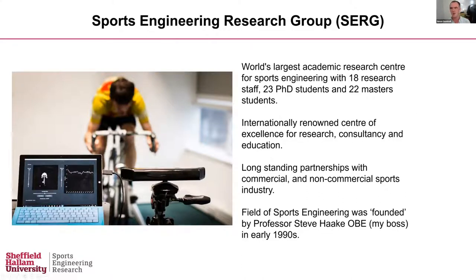Just a little bit about our research centre. We consider ourselves the largest academic research centre for sports engineering in the world. We've got about 18 research staff, 23 PhD students and 22 master's students, so a big postgraduate research community. We're involved in all areas: research, consultancy, education. In our work, we've got really long-standing partnerships with both commercial and non-commercial sports industry. For example, I did my PhD back in the mid-90s with the International Tennis Federation, a governing body of tennis, and still work very closely with them, as I do with other governing bodies.